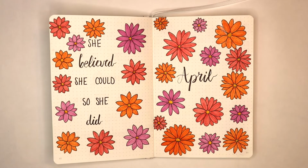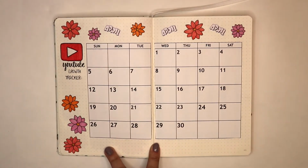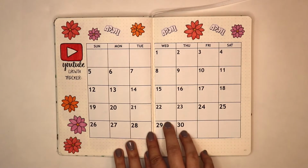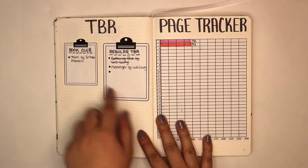I love that quote. Turning the page, it is my calendar again. I will just go ahead and write all of the videos that I filmed during the month. I just write it down. It's just for me to keep track of all the videos that I film. And then turning the page, I have my TBR. My regular TBR, my book club.